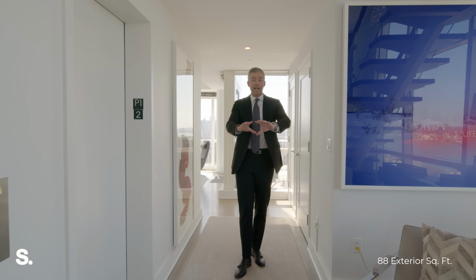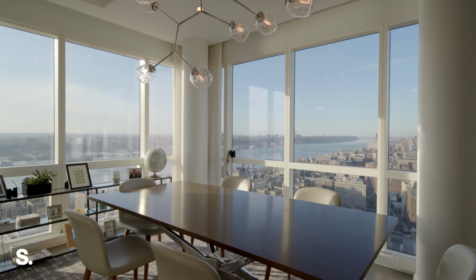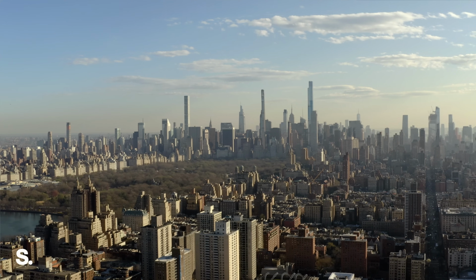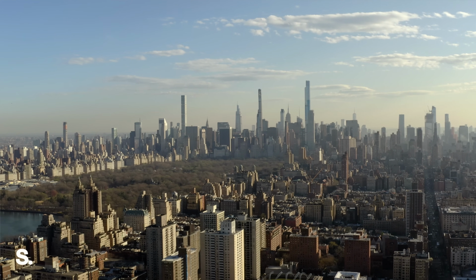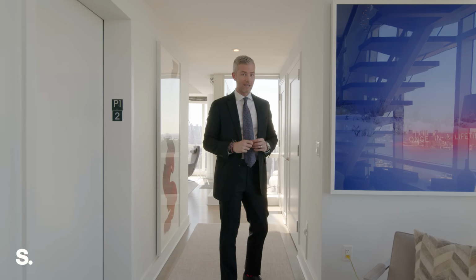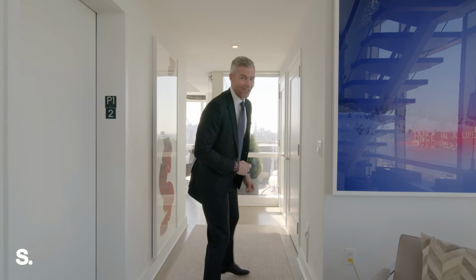4,000 square feet, spread out over 2 floors, 4 bedrooms, 3.5 bathrooms, completely redone, and some of the most spectacular, I'll call them helicopter views, you might ever have seen in an apartment on the Upper West Side. Come on, let's take a look.